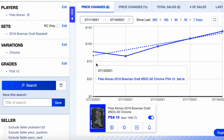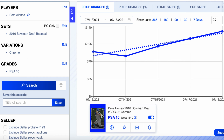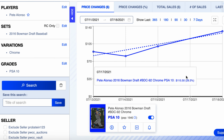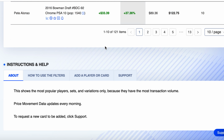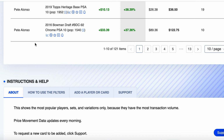Anyways, this card began the week at $89, ended the week at $130. Pete Alonso, of course, won the home run derby for the second straight year. I guess he makes more money from the home run derby than he does from his contract. That's funny. But I wouldn't buy this because it just took this big spike. So I would sell that because of the home run derby. Duly noted, I didn't realize the home run derby created so much spikeage in prices. It doesn't always do that. This year, I don't know. I think there was just a lot of hype around it this year with Shohei and everything.